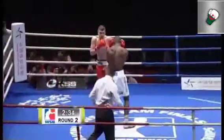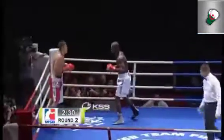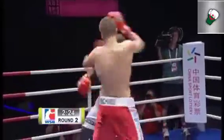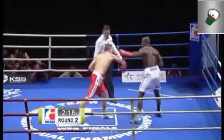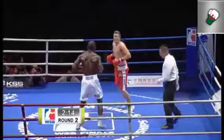Pulling up his trunks was Rene Jess, the referee. Renee adjusting there for a minute. Ooh, good combination. Over the top with that right hand from Groguhe. Benchabla finding a little more confidence here, though. Ooh, good right hand from Groguhe.